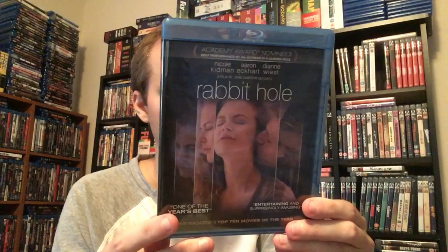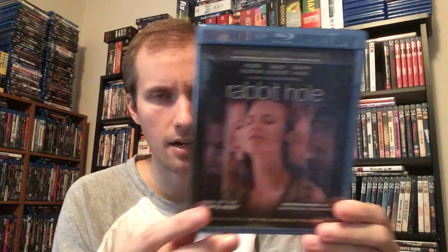I got this mostly because I like Aaron Eckhart, and it did sound like a pretty decent movie. Kind of more of a drama, though. Rabbit Hole, starring Aaron Eckhart and Nicole Kidman. I really like Aaron Eckhart. He's a good actor. He's intense. And I've seen this movie at Goodwills and stuff. I don't know if I've ever seen the Blu-ray of it this cheap, so I went ahead and snagged that. Now that I'm thinking about it, I wonder if I already have this. I'm thinking there's another pawn shop, and I wonder if I may have gotten it there, but let me see. It's not in my list, so I don't think I had that one.